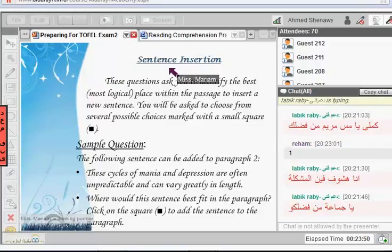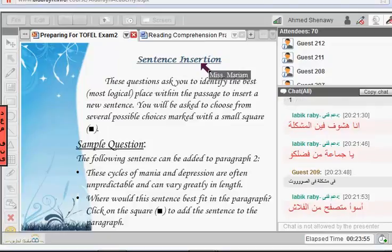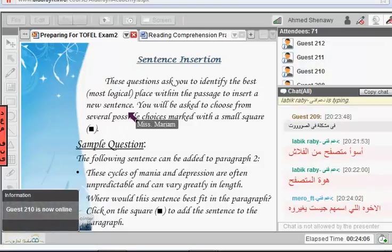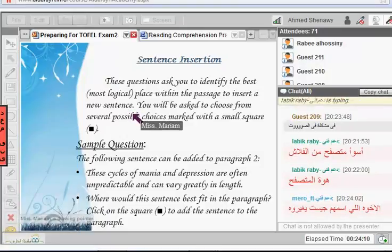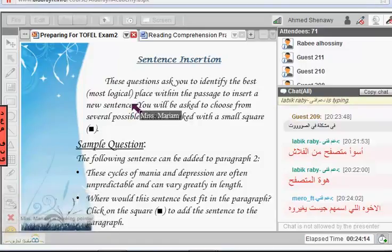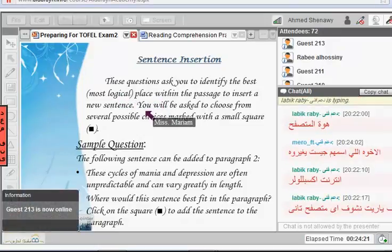About sentence insertion. Insertion means to insert. So this question asks you to identify the best, most logical place within the passage to insert a new sentence. They give you a new sentence and ask whether you can put it in the most logical place inside the passage or not.